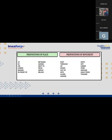So I need some people to read these prepositions, please. Cada persona va a leer una de las columnas que están acá. You're just gonna read them, literally just read them, okay? So we need 4 volunteers. Van a leer prepositions of place, su columna. Prepositions of movement, su columna. Ocupamos 4 voluntarios, cada uno de ustedes lee una columna. Okay? Let's see. Brenda, you will read column number 1. Karen, column number 2. Ramon, column number 3. And Julio, number 4. Please. Let's begin.